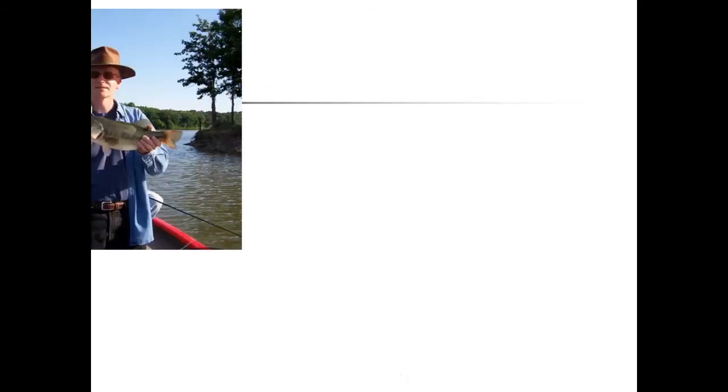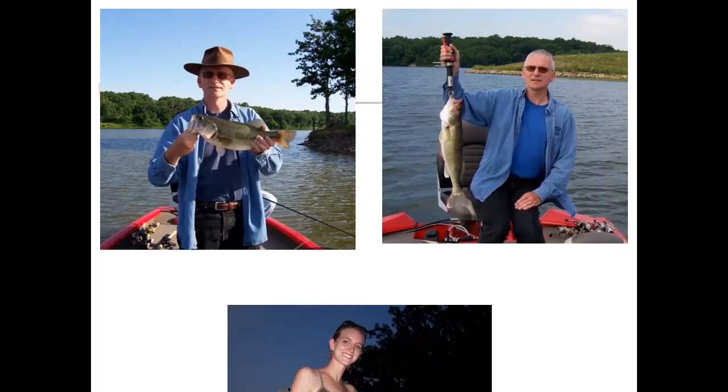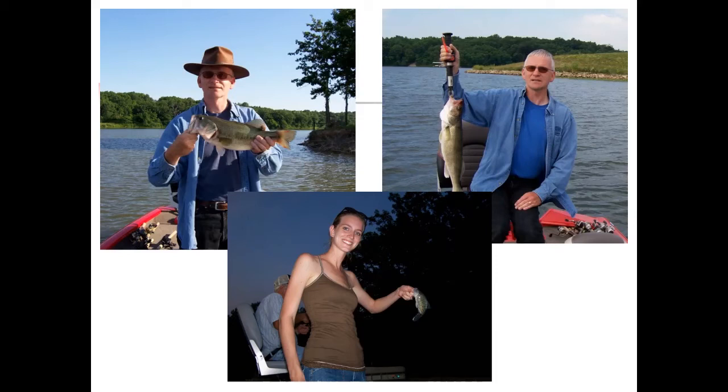I'm going to show you a few pictures here, and I'm going to illustrate a point. My father's got a place on a lake down in Missouri, and we go fishing there, and occasionally we have some luck. So in the upper left-hand corner, I'm holding a 3-pound largemouth bass. In the upper right, I'm holding a 5-pound walleye.